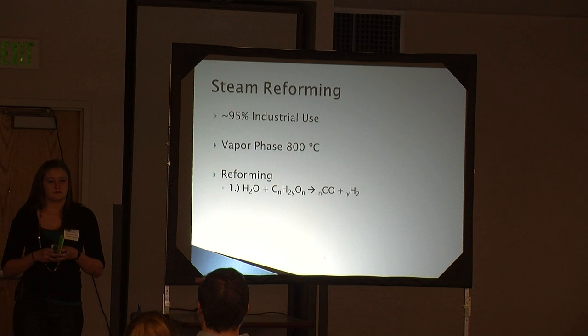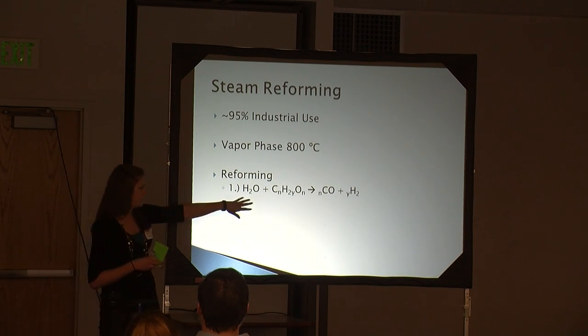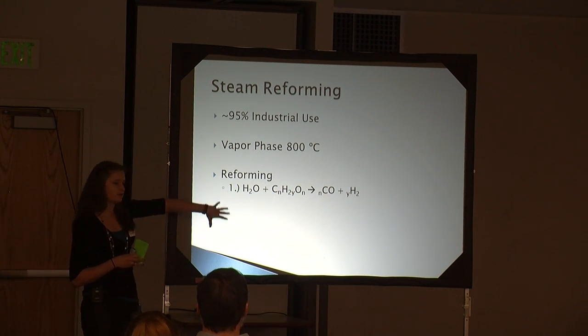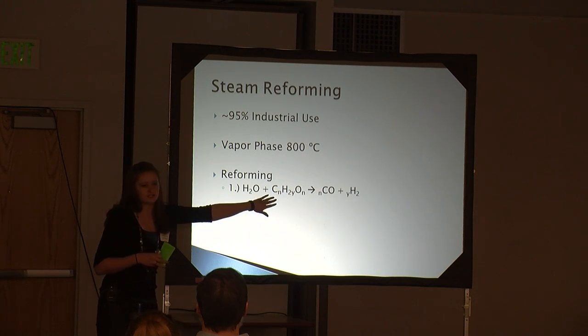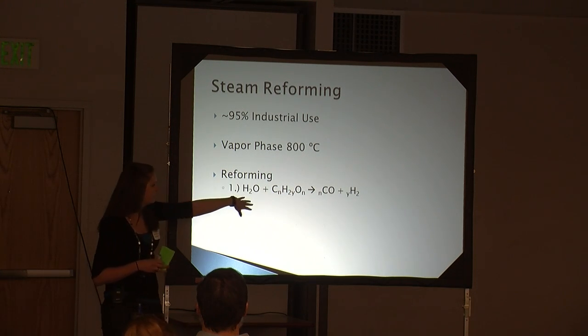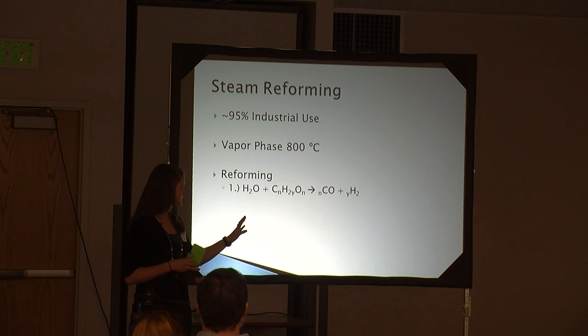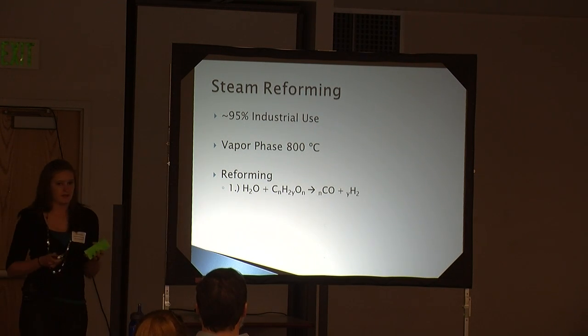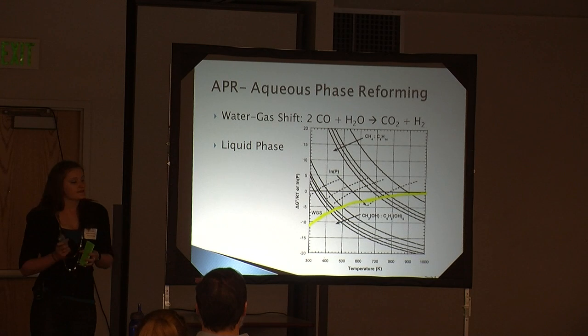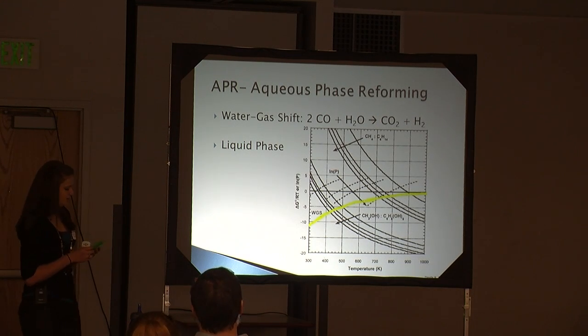And it's a two-step reaction, the second step being the water-gas shift. And this is a general reaction of the desired product. So we take an oxygenated hydrocarbon and water, and that's supposed to go to carbon monoxide and hydrogen. That's the first step. The second way in producing hydrogen is aqueous phase reforming, which is what we did.